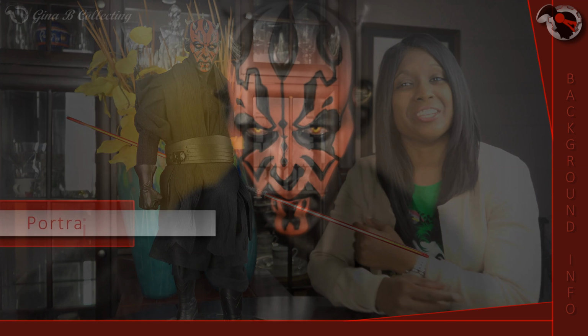Now, of course, to some, the design of this piece may seem simplistic and elementary, but there's still a lot of detail placed in each of the components, especially with the portrait. And in the next section, I'm going to give you a closer look at this fearsome face.